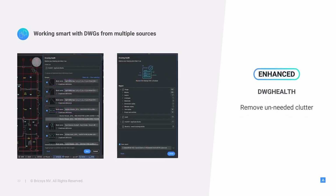And we've updated BricsCAD's unique drawing health workflow in V25 to help you automatically inspect and improve the performance of incoming drawings. The demo will show you how important drawing health is to the performance of your CAD product and the accuracy of the drawings that you create.